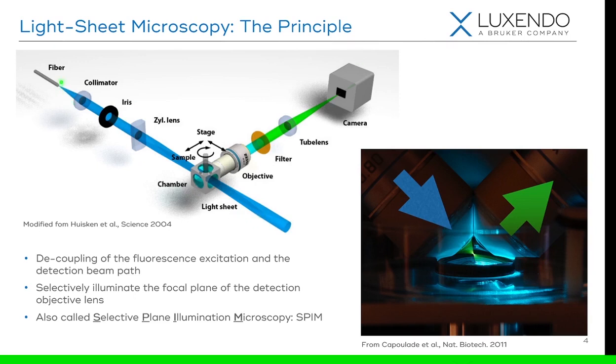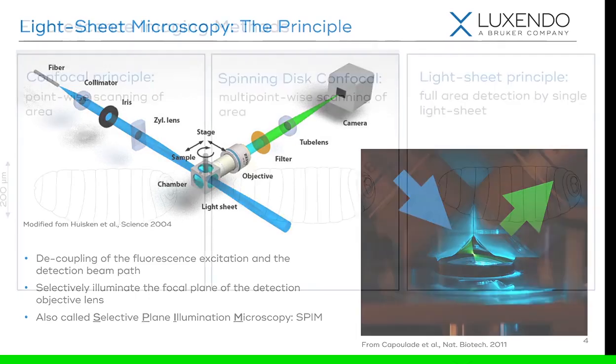So what this means is that we'll have our sheet of light created via a laser beam here, which will selectively illuminate only the focal plane of interest of the detection lens in the detection pathway. This gives rise to the acronym SPIM, or Selective Plane Illumination Microscopy, also known as light sheet. But this still doesn't explain why this is such a great technique for biological imaging.